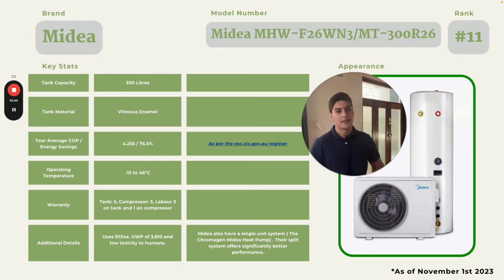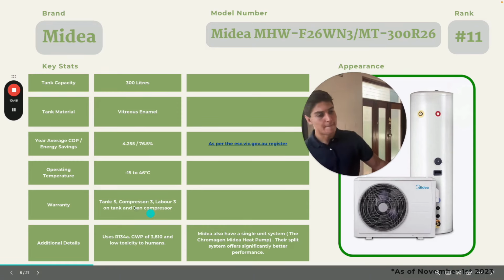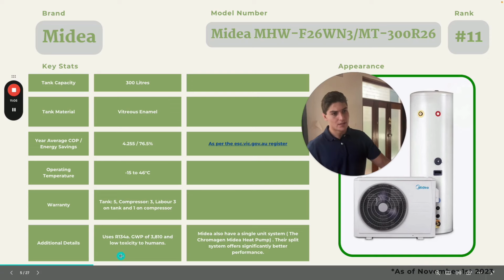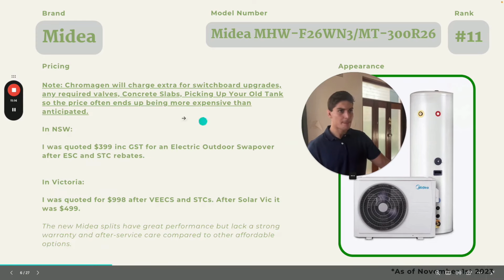The only thing with Midea is you're not getting a very good warranty. You're getting 3 years on the tank and 1 on the compressor, so the warranty is really not very good. It doesn't hold a candle to any of the others on this list. So while the performance of Midea is good, I warn against them. They also have the R134A refrigerant being used. But don't confuse this for the single unit systems.